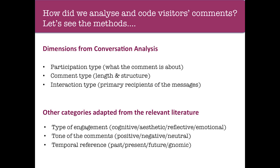Then we wanted to investigate the interaction type, so we wanted to know the primary recipients of the messages. We wanted to understand if people actually replied to comments posted by other visitors, or they just wanted to express their opinion about something. So we wanted to evaluate if the comments projected on the screen actually fostered a conversation between visitors or not. And then we also integrated other categories in our analysis, and we adapted them from the relevant literature, which is mainly focused on visitor studies and visitors' comments.